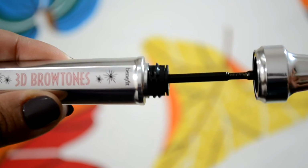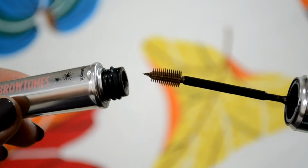And my second favorite brow product for the year was something that took me completely by surprise, and it is the Benefit 3D Brow Tones, in the shade 2, a sort of golden blondie shade that you brush through darker eyebrows to give them more dimension. That's just amazing because I have quite flat brows, so when I fill them in, they look very flat to my face, but if I brush a little of this through, it gives them more dimension and more volume and more life, and it's just so pretty. Surprising, but definitely my favorite this year.